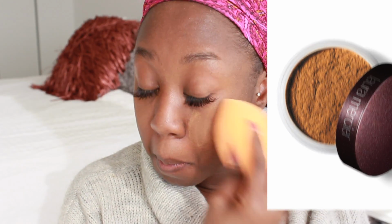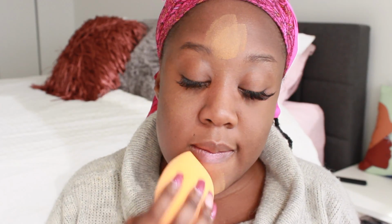Now this next trick I stole from Jackie Aina, which is basically putting powder underneath my foundation. I found that it helps my foundation to stick more and I get less creasing throughout the day.